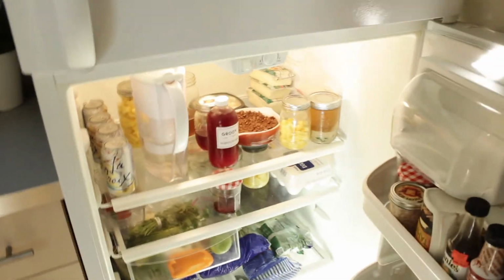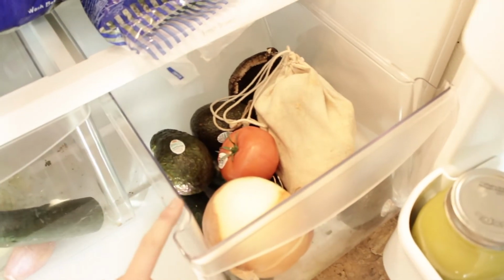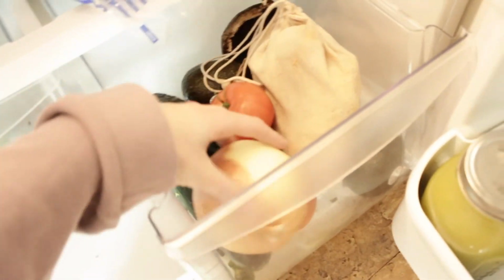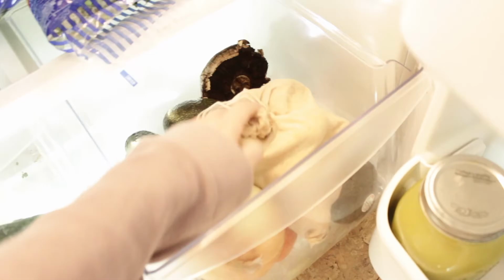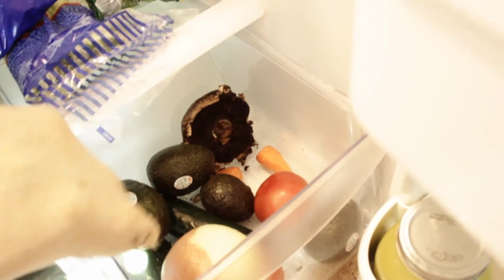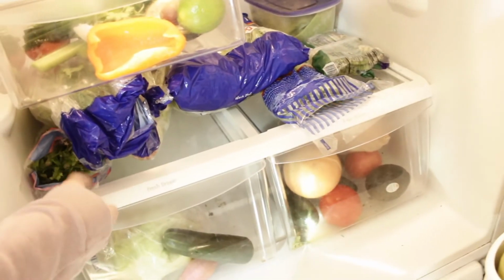Okay, now finally the fridge. We'll start down here. We've got lots of avocados, tomatoes, an onion, cucumber. These are my mushrooms. I've got a portobello and some carrot butts over there. We also always have celery and romaine on deck. We go through the stuff like crazy.